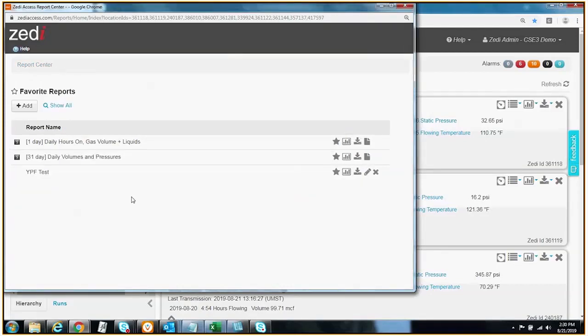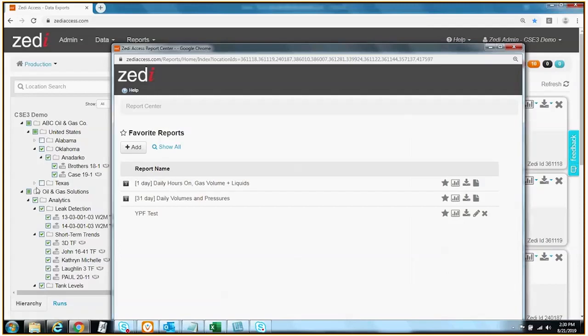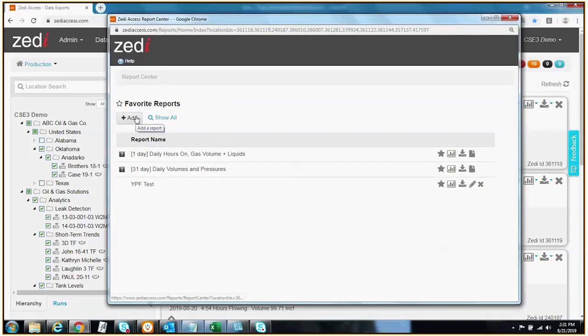Now this star is how you favorite a report, and that'll make it come up on that main page. So if we favorite the 1 day hours on liquids, and we come back into Report Center, we can see it right here. And so it's easily accessible. And these reports are really a template that can be used on multiple locations. So much like the exports, it'll pull from whatever locations are currently open on the well site display. So it can be used on multiple locations and multiple runs and routes, depending on which ones you have open. And it's not locked to a specific location at all.